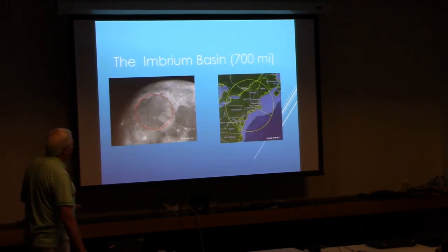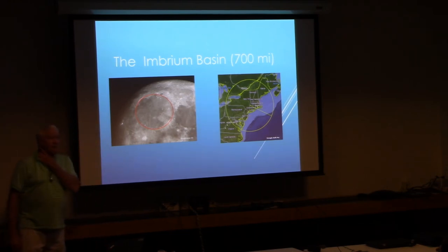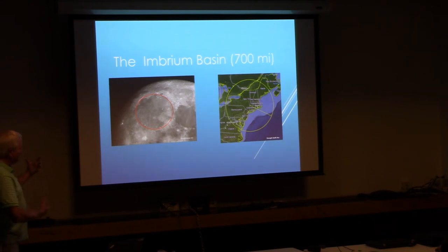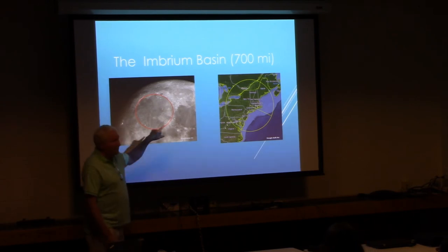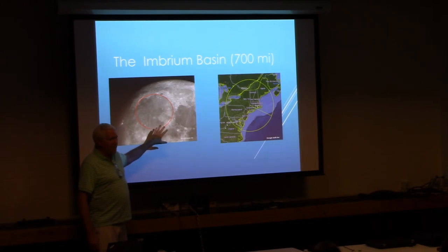No, you can't see the flags on the moon, but you can see some pretty big stuff. The Imbrium Basin is about 700 miles across, and so what I did was I took Google Earth Pro on the desktop, and I used a radius circle to produce a circle the same size as, in this case, the Imbrium Basin. And you can see that that's a fairly good chunk of real estate right there. Ground zero for that impact, that would have been a bad day.